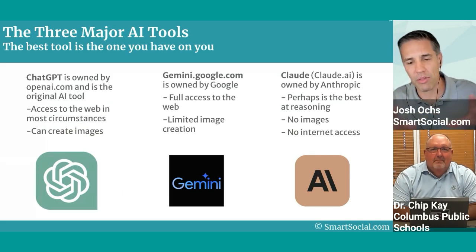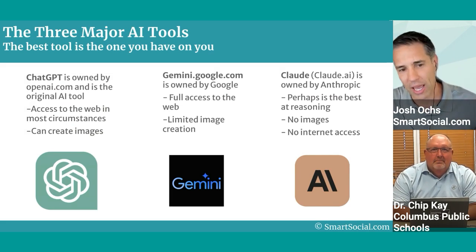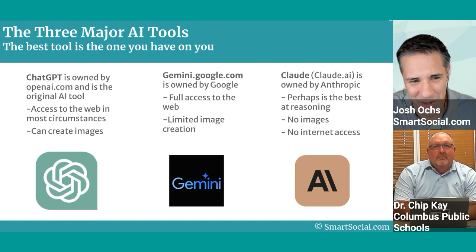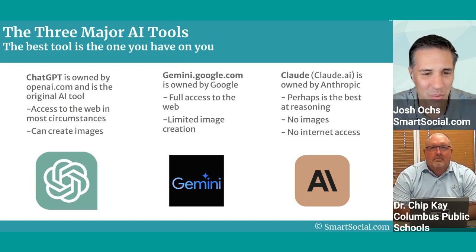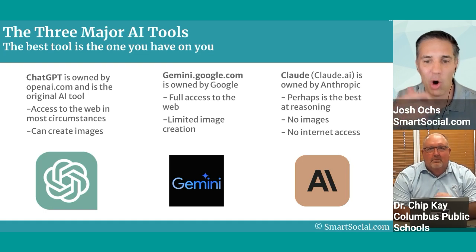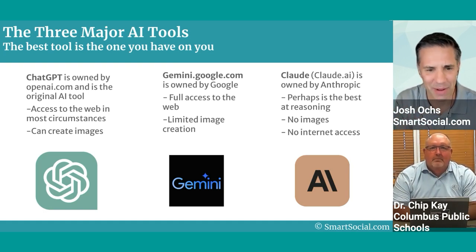Superintendent, I want to walk you through the three biggest AI tools that seem to be all over, and I want to get your insights in a sec on which ones you're using the most. ChatGPT on the far left is owned by OpenAI, and it's really the original AI tool that's turning 2 years old here soon. It has access to the web in most circumstances, really good web access. It can create images, which people are afraid of. And then there's Google's Gemini, which is gemini.google.com, owned by Google, full access to the web, limited image creation. It's getting better by the day, it seems like.